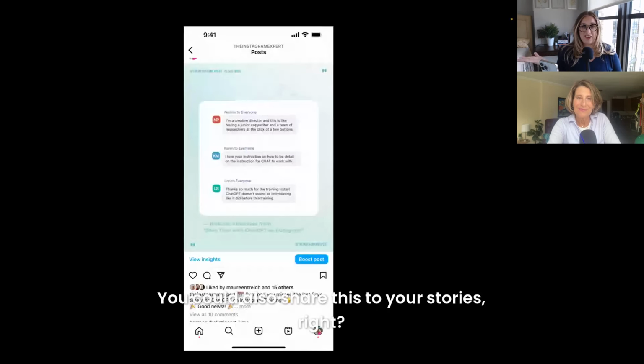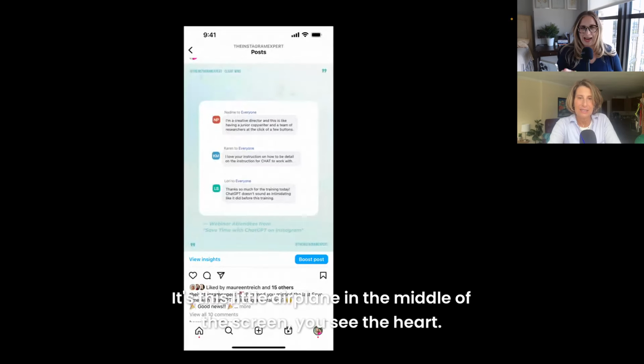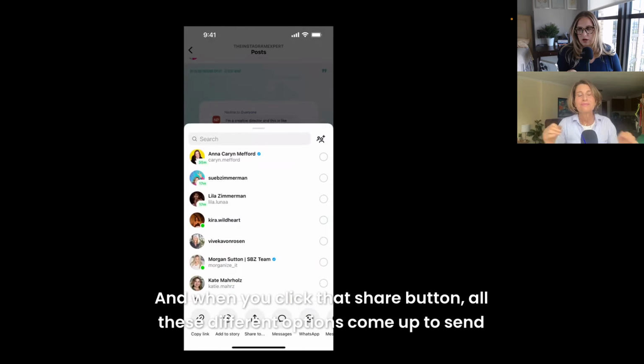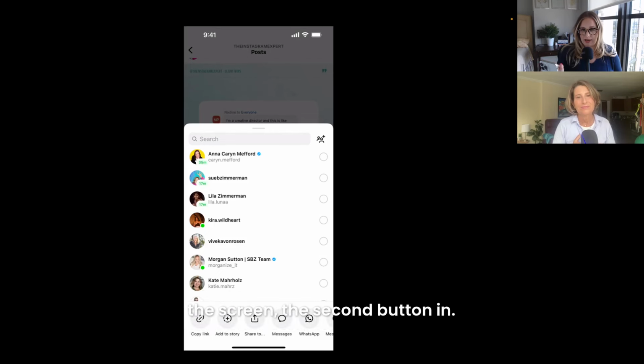You could also share this to your stories, right? So we teased at the beginning of the call that we would show you that share button. It's this little airplane in the middle of the screen. You see the heart, the message, which is the comment icon, and the airplane. And when you click that share button, all these different options come up to send them in the DM or to copy the link. But we can hit add to story here at the bottom of the screen, the second button in.